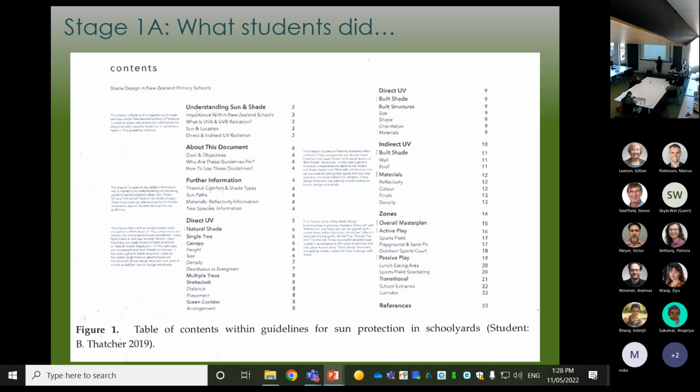We can only design for behavior. It's kind of like setting the table, providing lots of food on the table to choose from. We can't force kids into the shade. We have to make sure that they're going to places because we've met their needs, and those places are protected, okay? That's the approach.